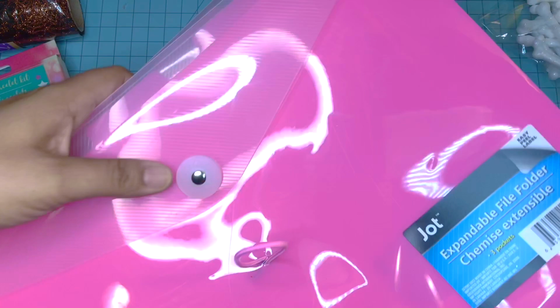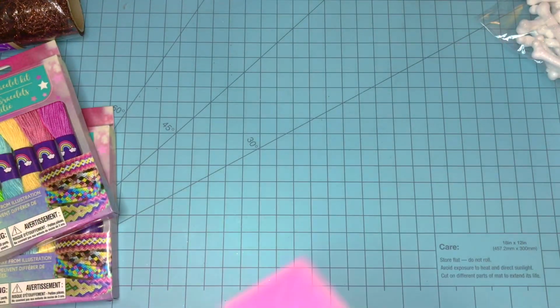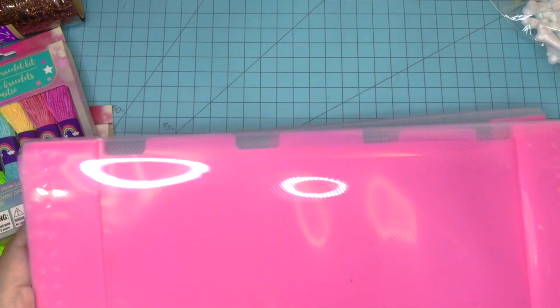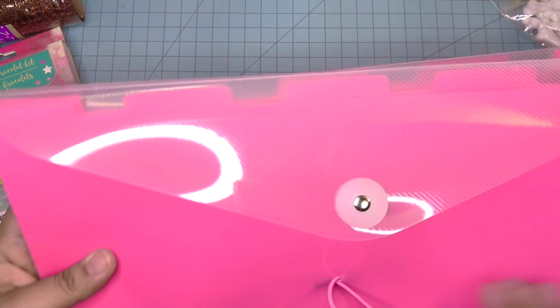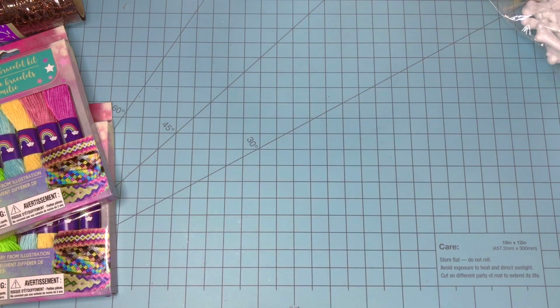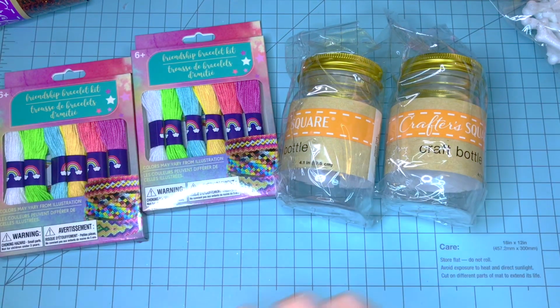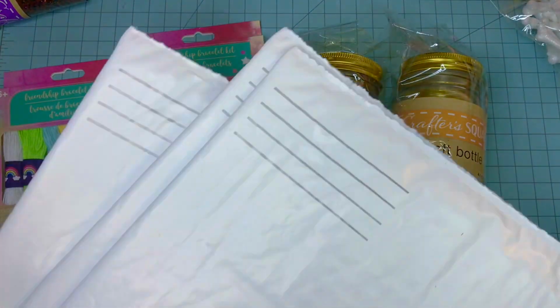So I grabbed 2 of these. This is just temporary until I could figure out what I'm gonna do for my dies, because I only have a few. I don't have a lot, but mainly my design team dies. Yeah, so that is my haul. And I also picked up some of these mailers.